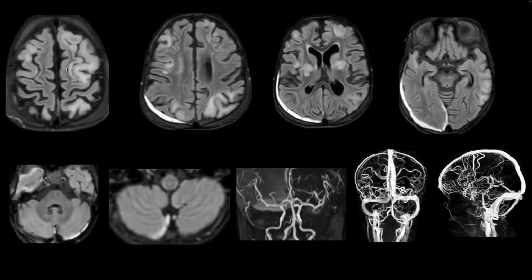FLAIR images, again, show the edematous changes in the bilateral frontal lobes and the parietal lobes, predominantly involving the peripheral regions of the brain. These 2 focal areas involve the bilateral basal ganglia. Again, the subdural collection is appreciated on the right temporal and occipital region. This is a diffusion weighted sequence, no diffusion changes in the cerebellum, but there is a subdural collection over there.